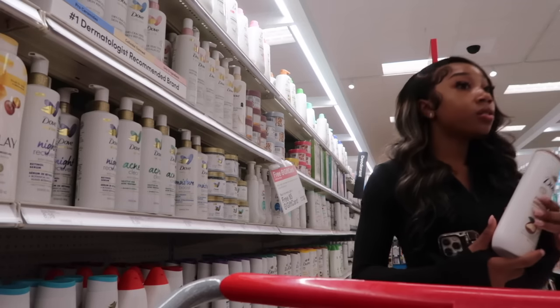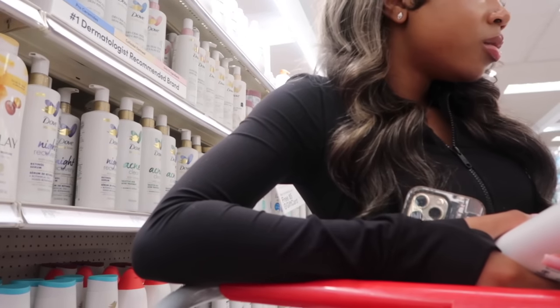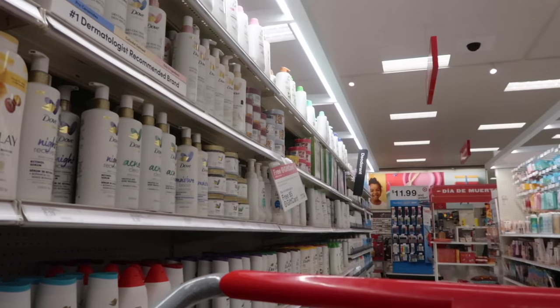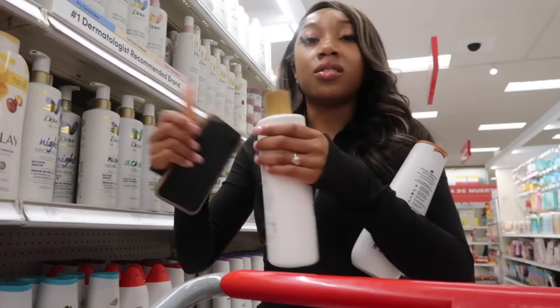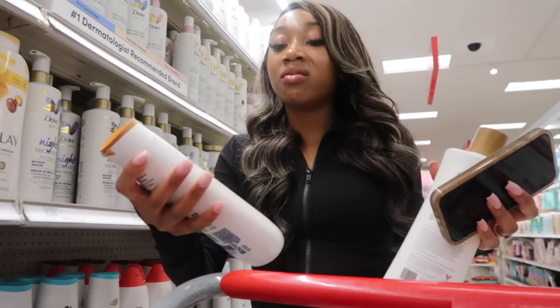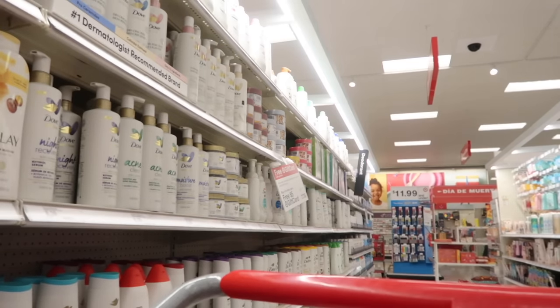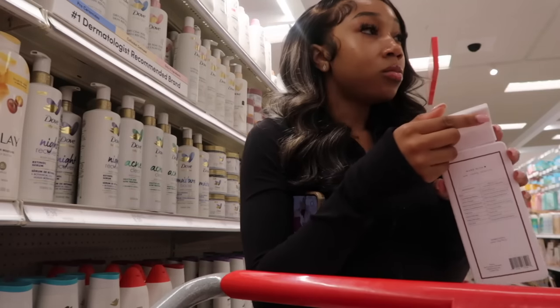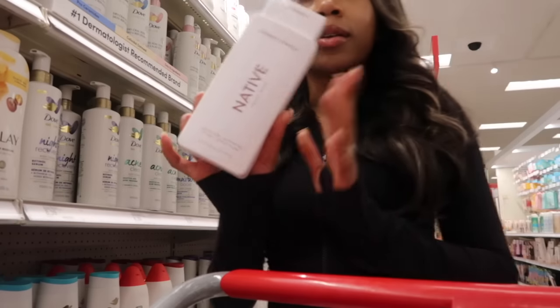You had this before? Oh yeah, I have had one of those. I think I had the orange one. This one smells pretty good. Oh, I like this one better. Something about the Dove one just doesn't really smell like vanilla. It doesn't smell right. This one smells pretty good. I'll try this other one. Which one do I like better? You like this one? Okay, this one, y'all, for the shower gel.